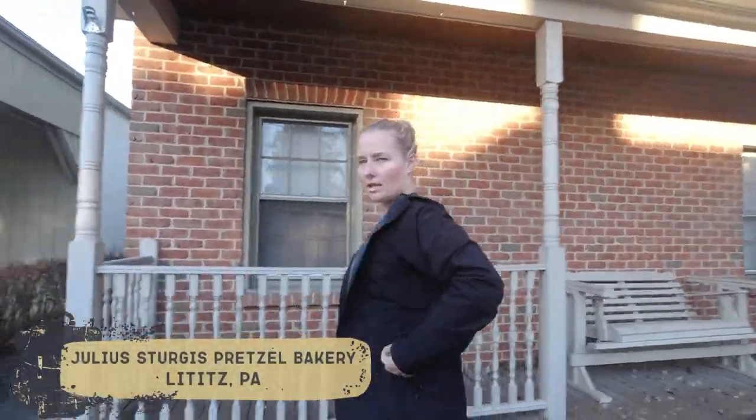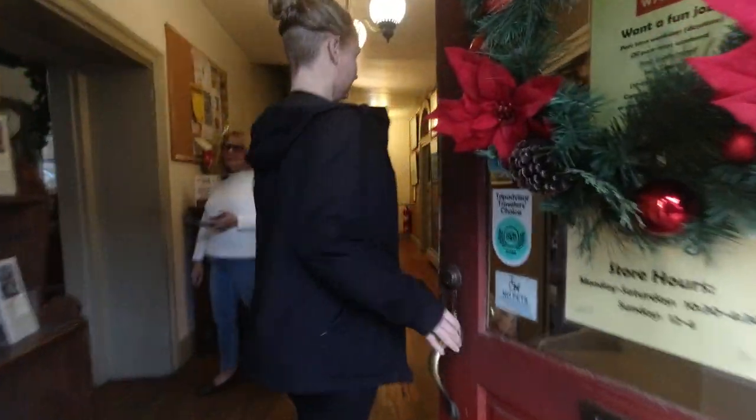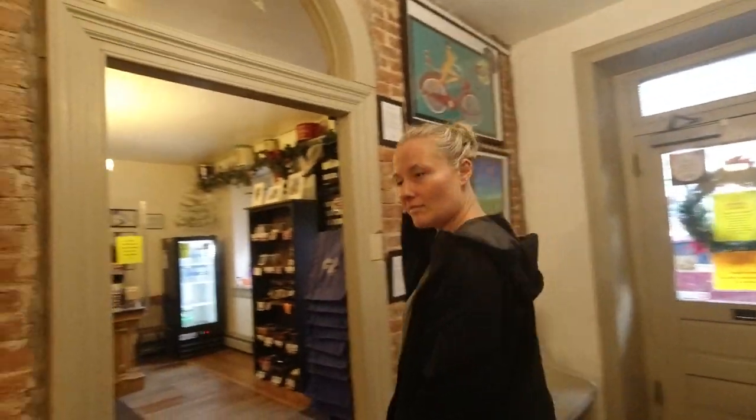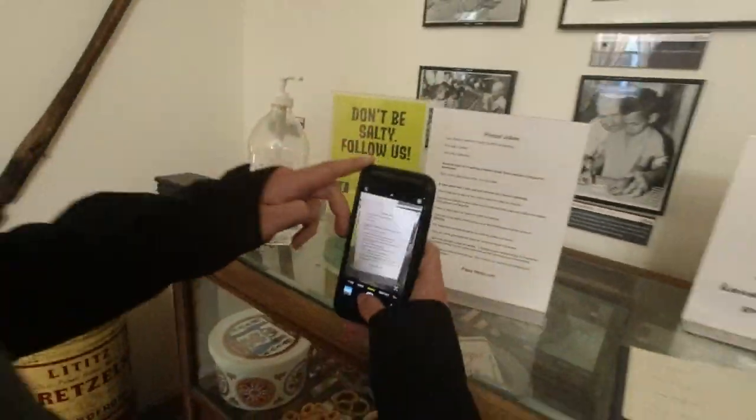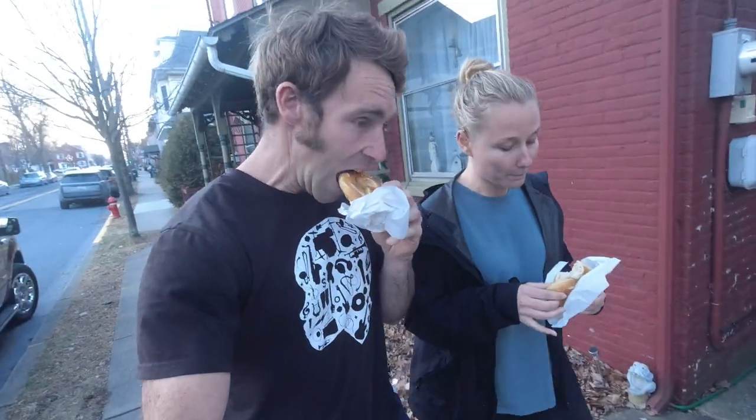Okay, Kelsey, what are we doing here? Pretzels from the Julius Sturgis Pretzel Bakery. If we got here early enough, we could have twisted our own, but we didn't because we were doing other things. Oh, this is exciting. So they don't have any pretzels for sale at the moment. This is a model of them making pretzels. That's a page of laughs. Who are you? Cool. Right, we have pretzels. You're a neat looking pretzel. Oh, quite nice. A few moments later.